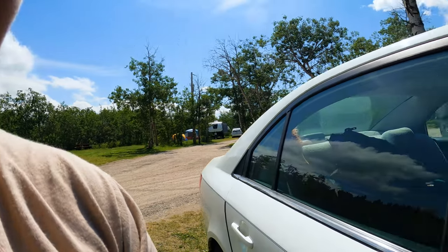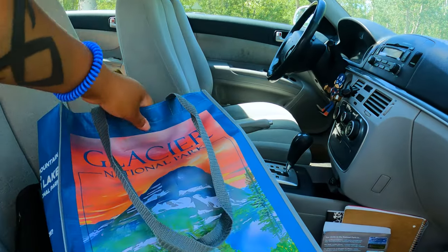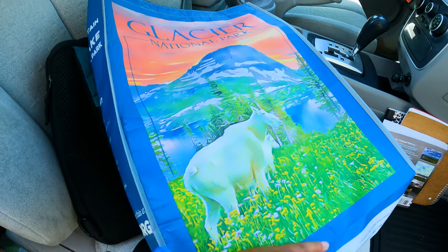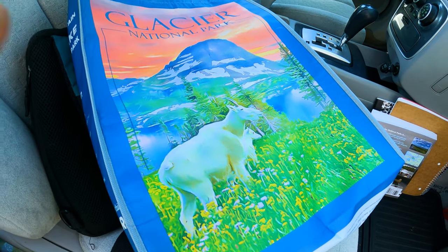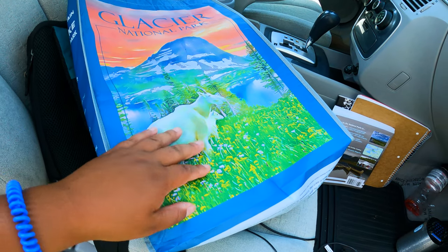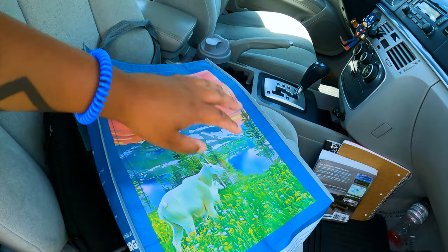But I'm going to show you what type of shirts I did get at the St. Mary's Visitor Center. My car looks a hot mess, so don't judge me. I got the bag, and I'm in love with the Mountain Goats here, just because they were giving us a show yesterday when I did the lake trail up by Logan's Pass. I fell in love with them, and plus they're the mascots of Glacier National Park. So I got this bag, which was $5.